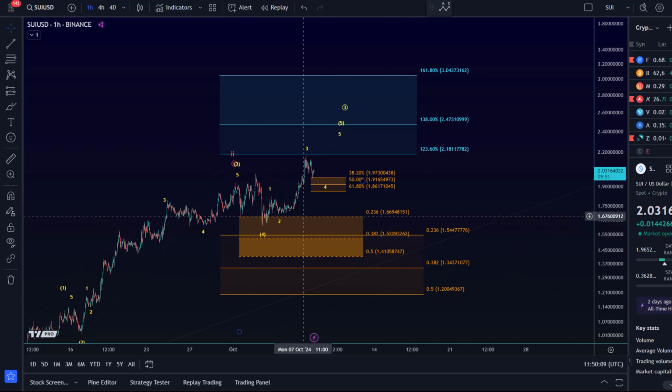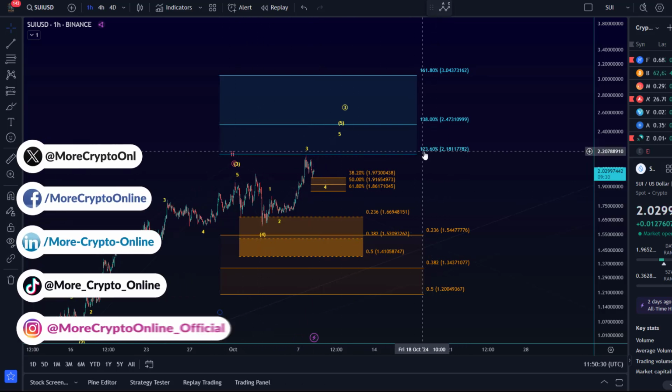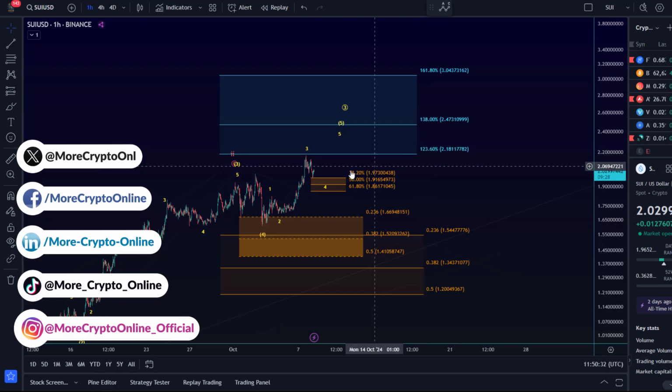SUI has reached my next target at $2.18. This is one of the next upside Fibonacci levels that we discussed in previous videos, but I've also repeated this in previous videos and in our written updates pretty much every single day in recent weeks, right? This $2.18 level, which is the 123.6 Fib extension.